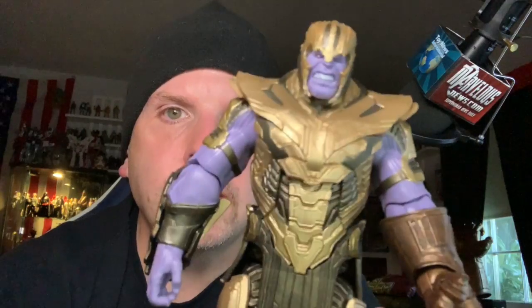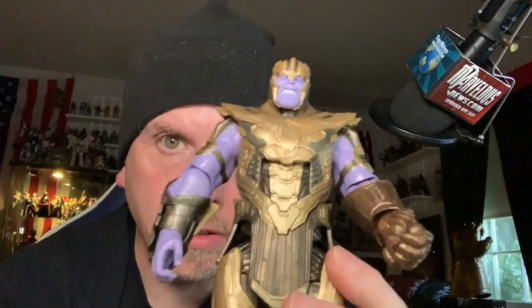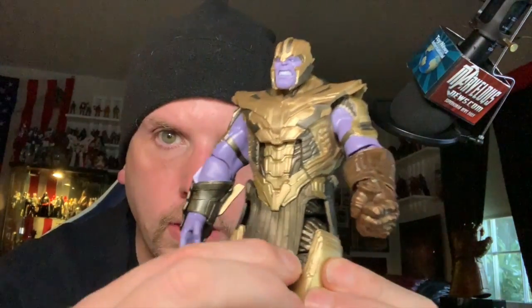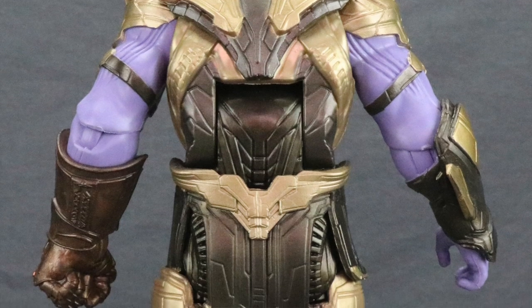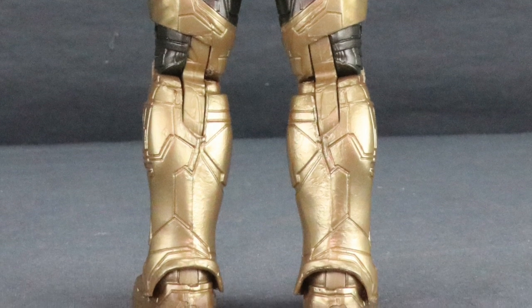And then for the rest of the figure, again, the gauntlet is pretty much the same. It has the same kind of sculpting detail and everything. The gems look the same. They're painted, not translucent plastic or anything. And it looks the same as the Infinity War Thanos figure. You've got this lower piece here on his shirt that is a soft rubber material. And then you've just got this metallic gold with some darker colors mixed in throughout, which looks pretty good. You've got some nice sculpting detail on the back of the figure.